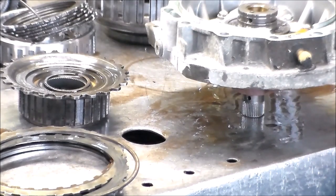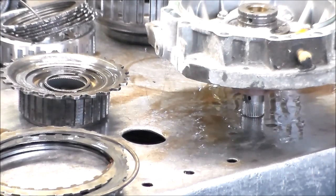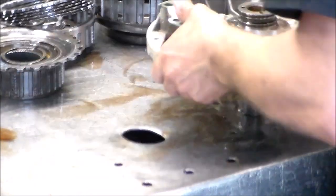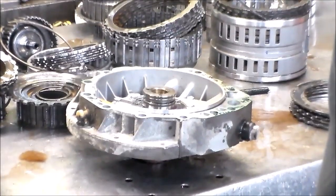All right, so our pump. First, let's look at the pump body and gears, and then we'll get the flow control valve out. That's probably about it. Okay, where did I put my socket again? Back it up a little bit.